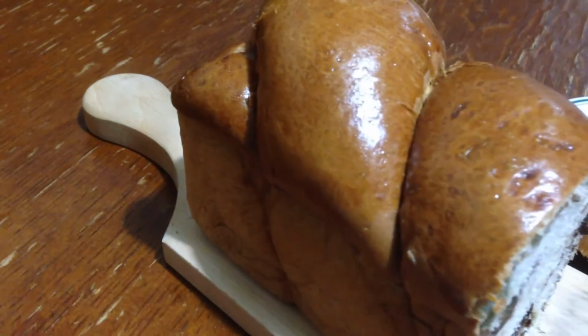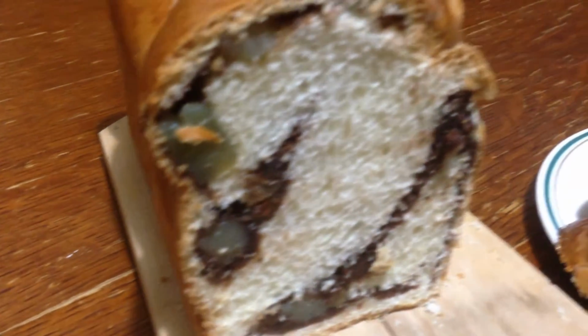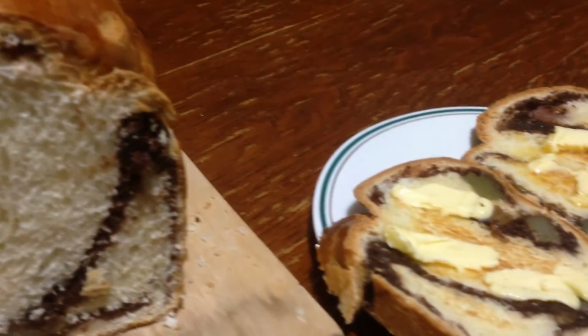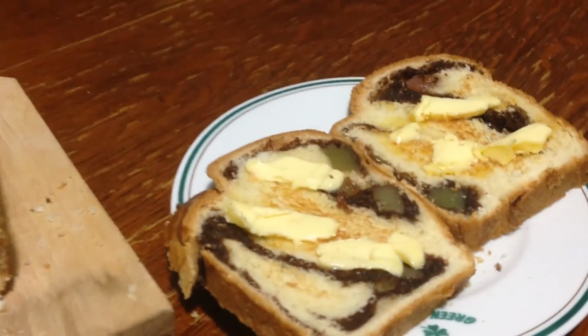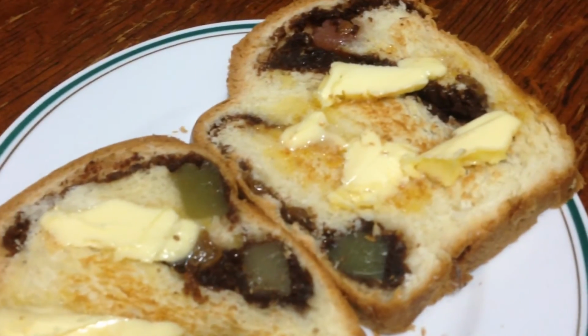So, our food of the week this week is chocolate and nut bread. This is a pretty cool thing. It's like a loaf of bread with chocolate swirls and these weird nut flavored things made out of jelly. I'll show you. Yummy. Makes great toast.